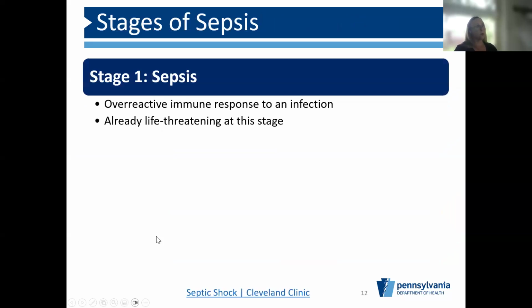So if you want an example of a transfer tool, it's available for you in the slides. All right, so we know what sepsis is, we know what we're looking for. It's important to note that there are different stages of sepsis. We use an all-encompassing term of sepsis in general, but there are 3 distinct phases of sepsis. Stage 1 is that initial sepsis. It's that overaction of the immune response to an infection. And while it's stage 1, it's already life-threatening at this point.